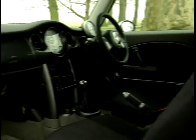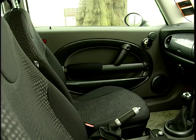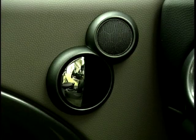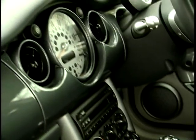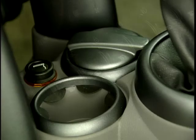Where the HRV is boring, the Mini is an absolute work of art. Apart from being one of the most creative and inspiring interiors I've seen, it is also one of the easiest to live with. Okay, so some of the switches can be a bit fiddly, but when they look as good as these, who really cares?